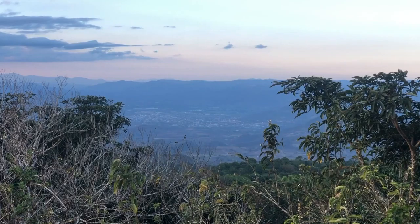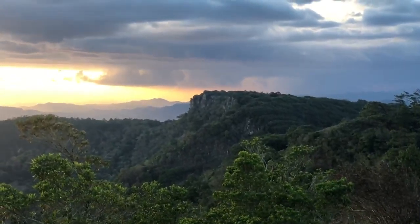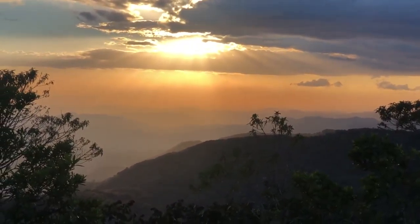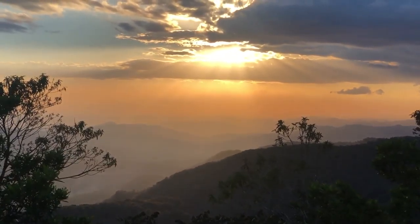The town we've been in the last few days, Esteli. And over here, a nice looking cliff. Here we got the sunset action over layers of hills. All the way to Honduras, no doubt.